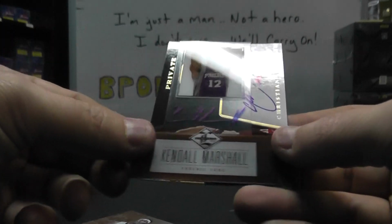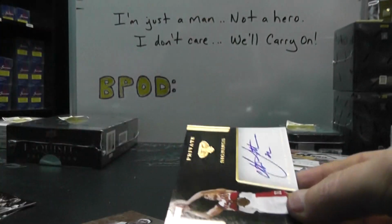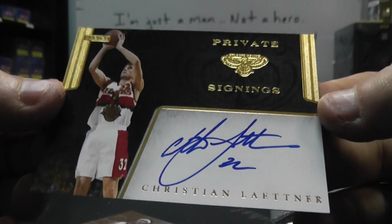Then you got Kendall Marshall to 349, acetate autograph. There we go. And a private signing, Christian Leitner.